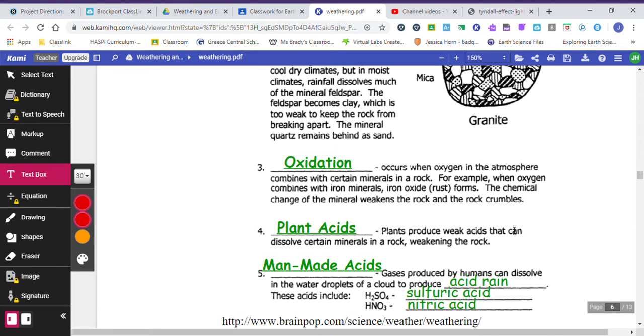We got two more to go here. We have another one called plant acids. There are some plants that produce very weak acids that can dissolve some minerals inside a rock. So if we have plants growing on or near rocks, if they were to release these kind of weak acids, it could slowly weaken the rock over time.